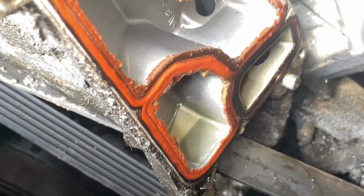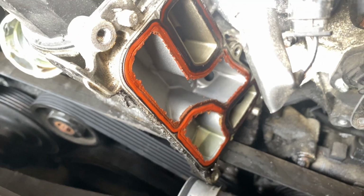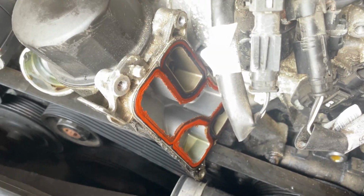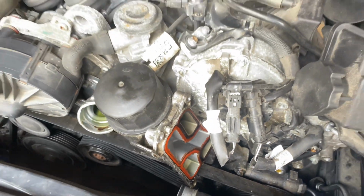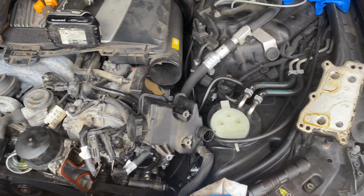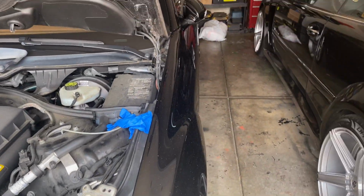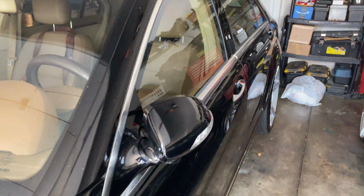You can see there, it needs to be replaced anyway. If nothing else, this is preventative maintenance, but likely and hopefully this is the cause of my coolant and oil mixing. We'll see. So I have a fresh gasket. I think my doors are locked. Let me see.